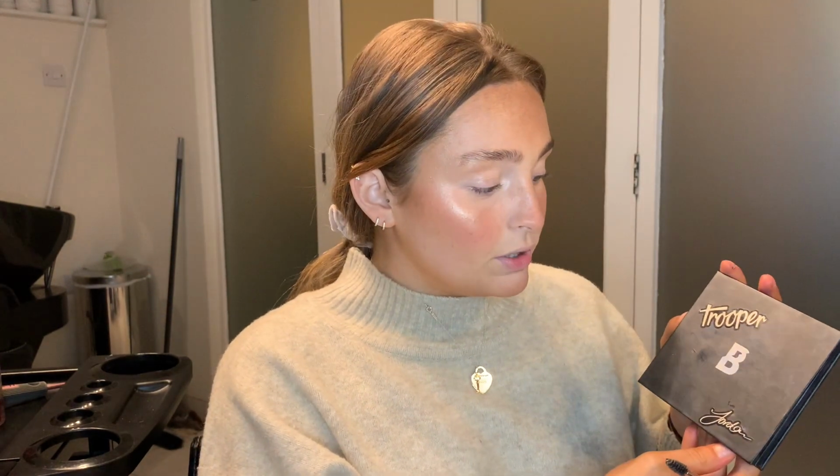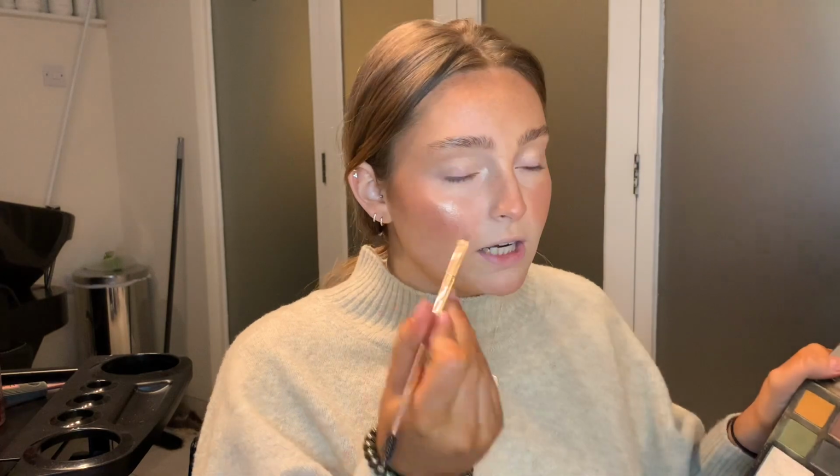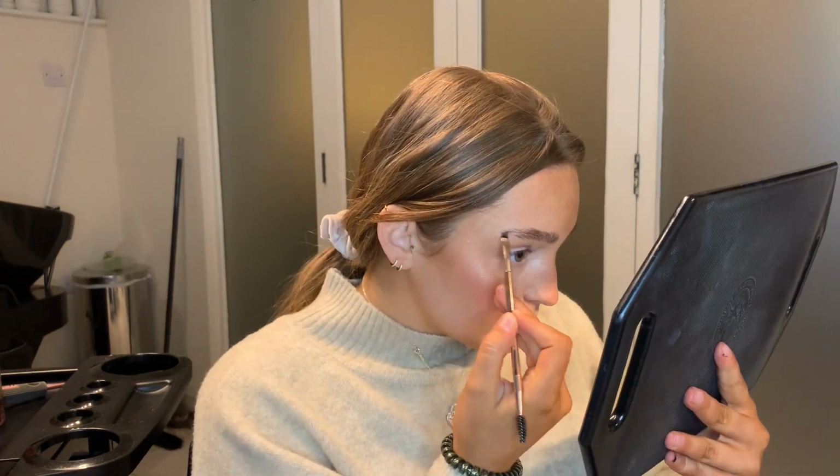I might give them a go actually, because this is an angled brush. So I'm gonna use the Jordan Lipscomb Beauty Bay x Jordan Lipscomb palette in Trooper, and I'm just going to take that brown shade and run some colour through my eyebrows. Normally I wouldn't do this, so this is just the last resort because I don't have an eyebrow pencil.